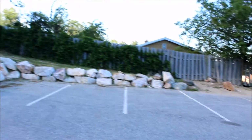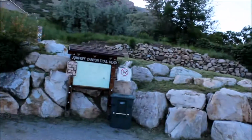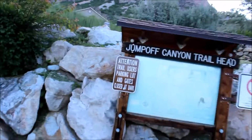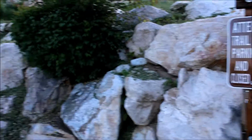And here's our parking lot. 1, 2, 3, 4 parking spots on each side. 5 technically, if you got a motorcycle or a tiny smart car. Not the Expedition, of course. That's how small this trailhead is. I find this kind of amusing. Attention trail users, parking lot and gates close at dark. There are no gates, so I guess just the parking lot closes.